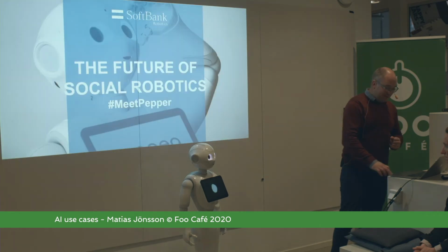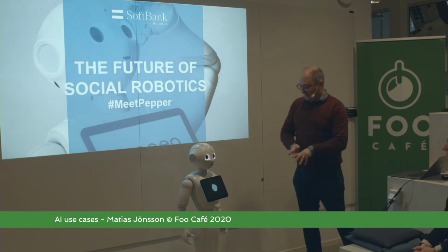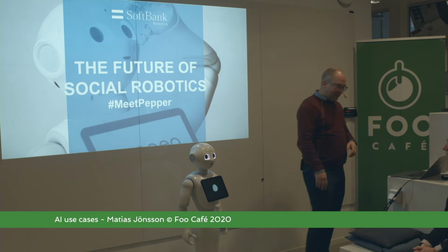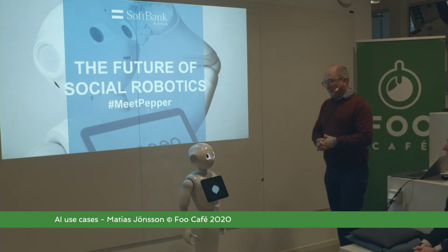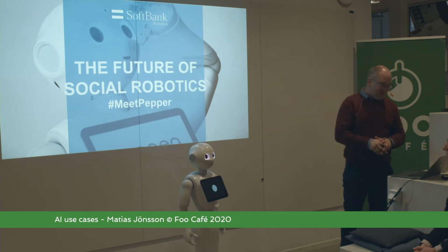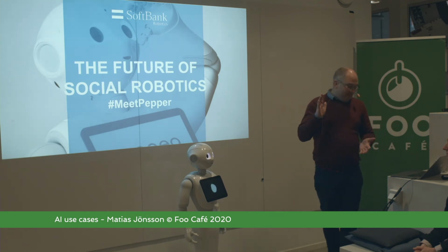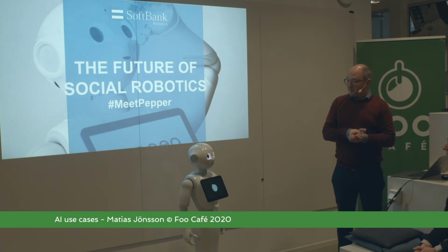Then we jump into Pepper. And as I said, she has status indicators here. They are gray at the moment, and I don't know why that is, but we'll have a look at that afterwards. So, Pepper, SoftBank Robotics are the people behind Pepper.